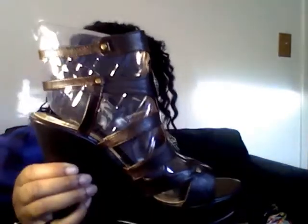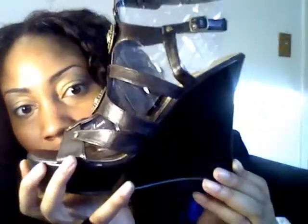Next is a pair of wedges. These are from Bamboo. And this is how they look. Yes, baby. Yes, boo. You talking about sexy. Look at the detail. Can y'all see that? Oh my gosh. Now if you took this wedge out, this here would be like 4 inches.